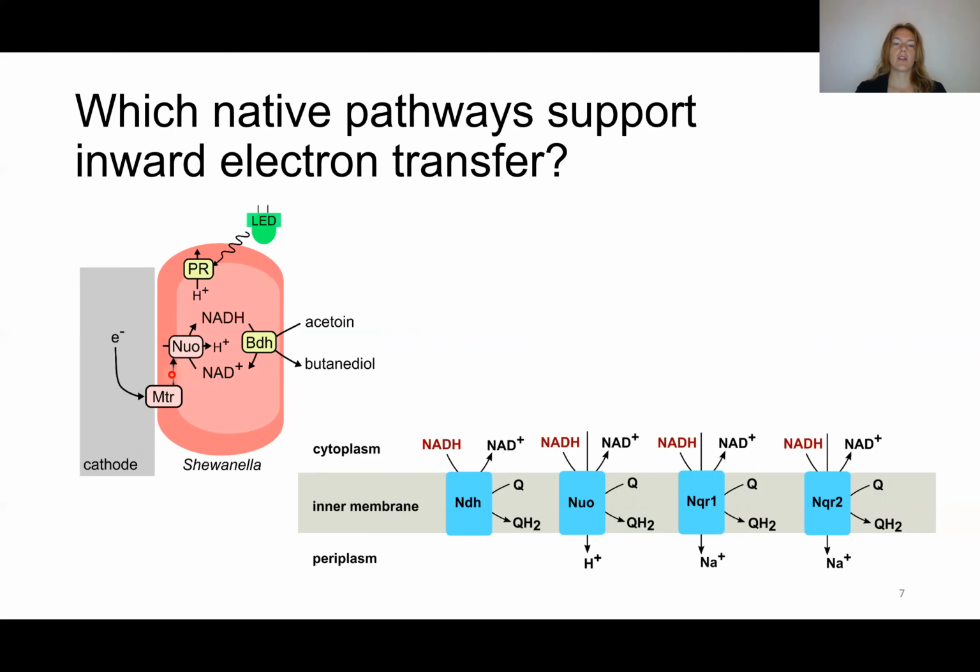However, what we didn't know was how electrons are getting from quinones in the inner membrane to NADH inside the cell. And the reason that we were so unsure about this is because there are 4 complexes encoded in the Shewanella genome that could potentially carry out this function. And these are NDH, NUO, and NQR1 and NQR2. All of these catalyze electron transfer between NADH and quinones and quinols in the inner membrane, but they have differing capabilities to couple that electron transfer with the movement of ions across the inner membrane.